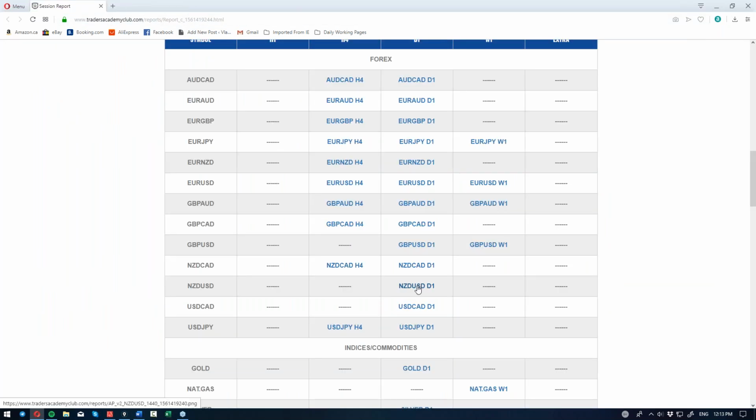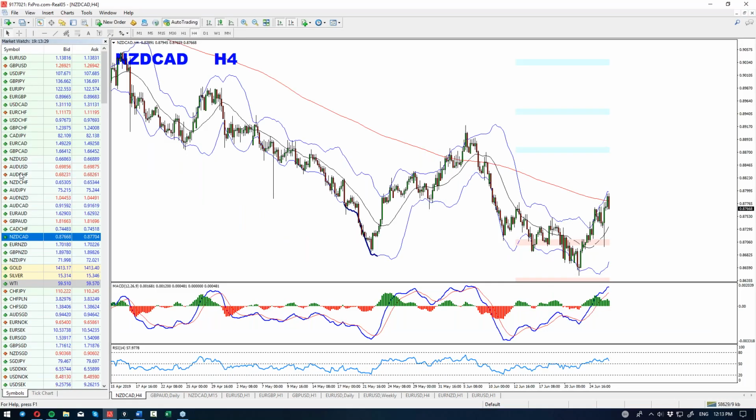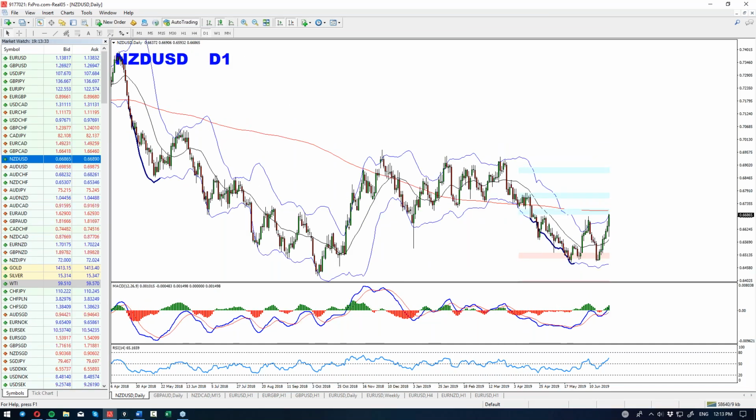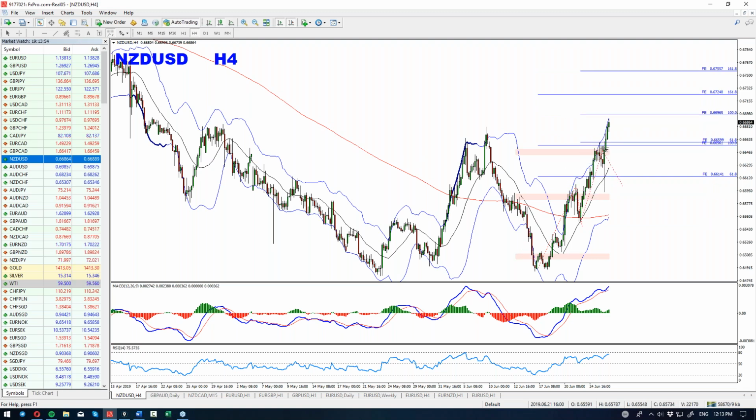New Zealandian dollar, basically a bullish run is expected after the double bottom. So again, not much change since, we just continue in this direction. I believe that these areas would start to make some pressure here. We should be facing some possible retraces to happen soon. Very close areas that we are facing here.